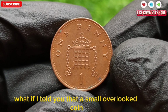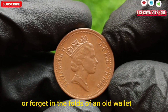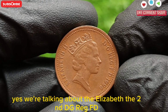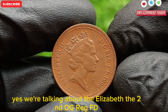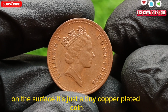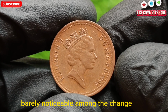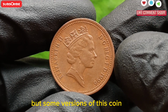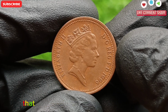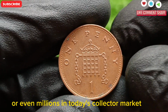What if I told you that a small, overlooked coin, the kind you probably toss aside or forget in the folds of an old wallet, might be worth a staggering amount of money? Yes, we're talking about the Elizabeth II DG Reg FD 1996 1 pence coin. On the surface, it's just a tiny copper-plated coin, barely noticeable among the change. But some versions of this coin hold mysterious qualities and minting secrets, so rare that they could be worth thousands, or even millions, in today's collector market.